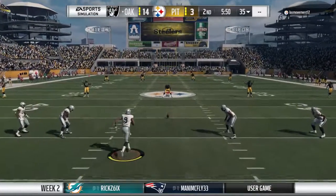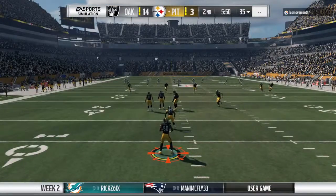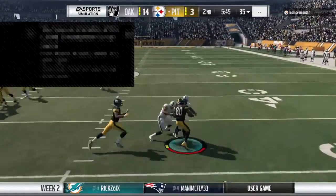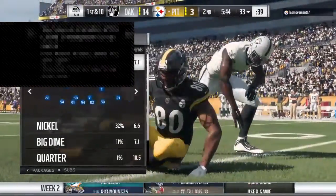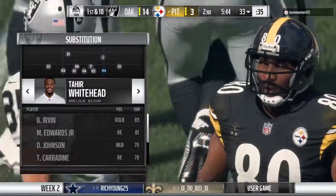The kickoff team on the field now as they will send this one away. This one taken just inside the 10. And a good effort on the return there. Gets him across the 30 to the 33-yard line. And Pittsburgh getting set to take the field.